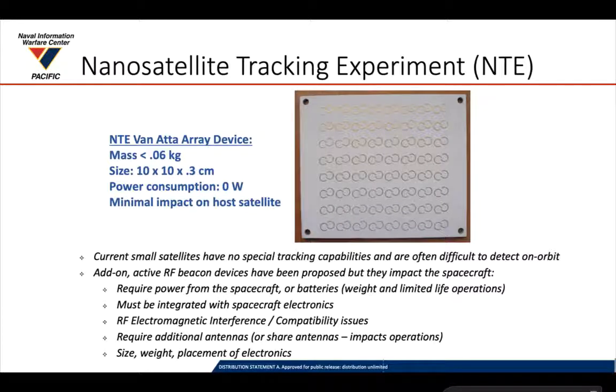So other tracking methods typically use active transmitters to identify and locate a host satellite. But these transmitters typically require power and often need to be integrated within the spacecraft electronics. In addition, they also radiate RF energy, which can cause interference, and need a ground infrastructure to support them that will also need to be integrated into the space object tracking infrastructure.